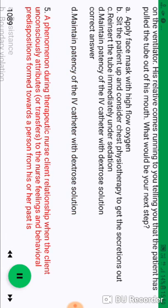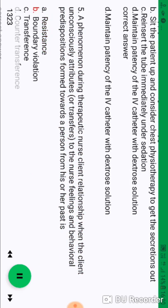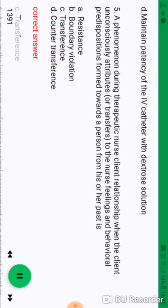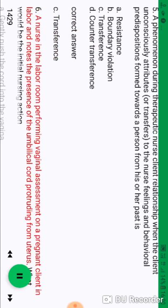5. A phenomenon during therapeutic nurse-client relationship when the client unconsciously attributes or transfers to the nurse feelings and behavioral predispositions formed towards a person from his or her past is: A. Resistance. B. Boundary violation. C. Transference. D. Counter-transference. Correct answer: C. Transference.